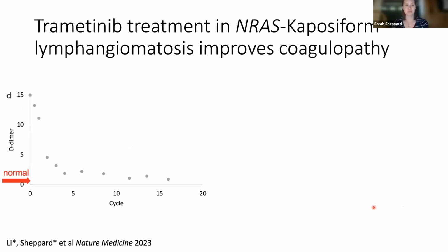And I just want to leave you with the example of one of our participants here. This was an individual that had Kaposiform lymphangiomatosis, which is a complex lymphatic anomaly typically characterized by mediastinal involvement. There can be pleural effusions and really significant coagulopathies. And so this individual had a very significant coagulopathy.